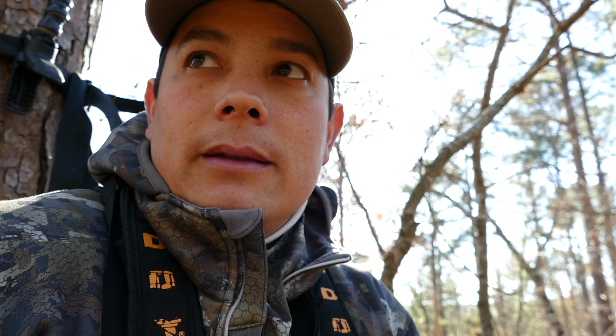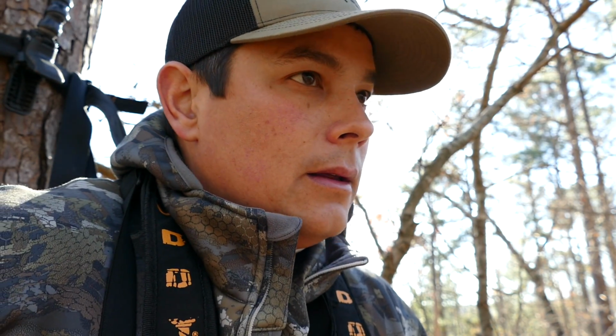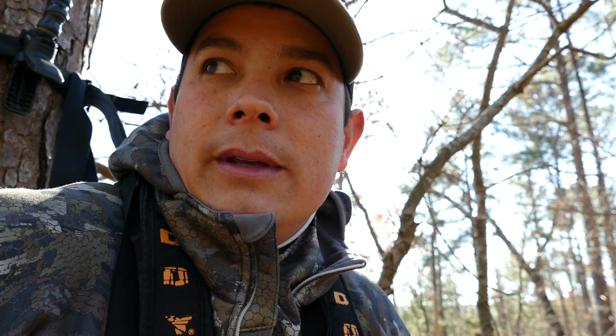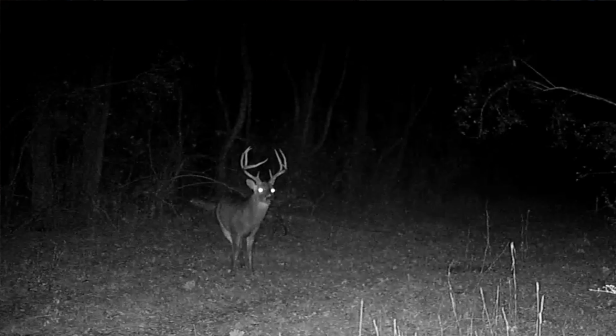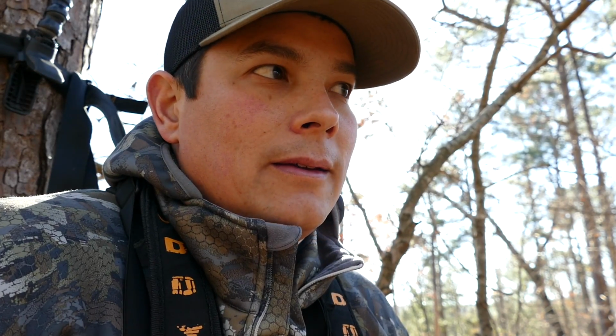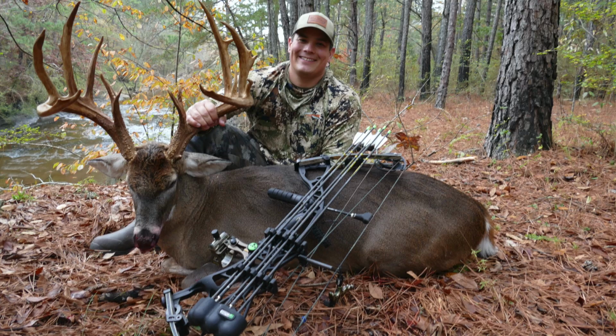Okay, so I just got set up in this spot that we nicknamed Vader Hill. It's the very first spot I caught a deer we call Vader on camera. Hunted him really hard last year. And this year my attention's been focused mostly on High Hopes.